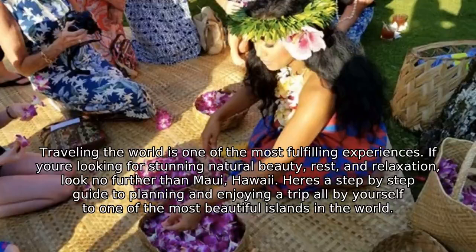Traveling the world is one of the most fulfilling experiences. If you're looking for stunning natural beauty, rest, and relaxation, look no further than Maui, Hawaii. Here's a step-by-step guide to planning and enjoying a trip all by yourself to one of the most beautiful islands in the world.